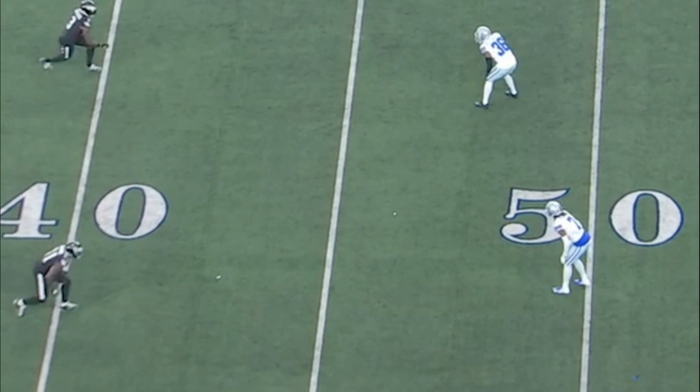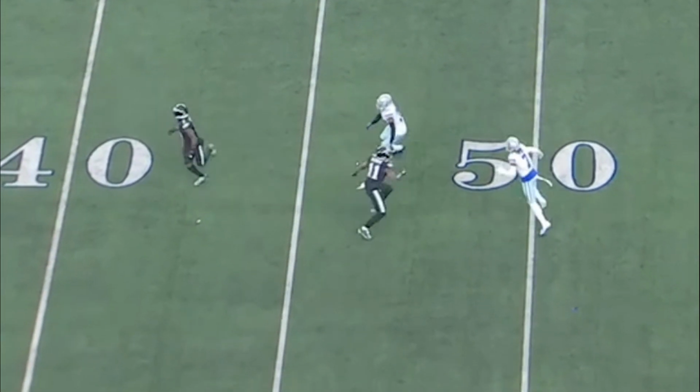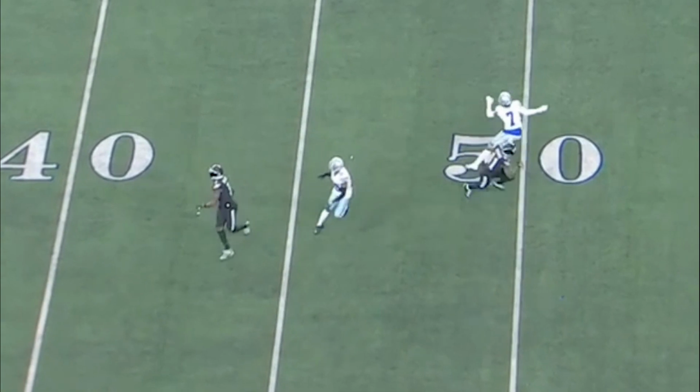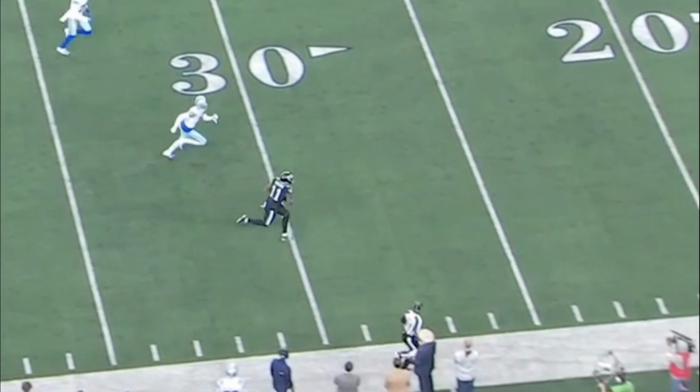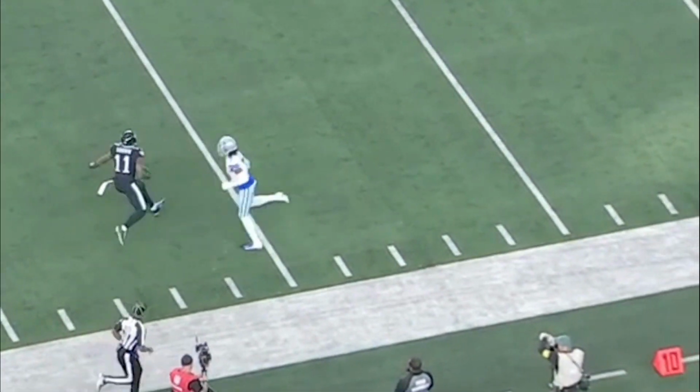Brown's route has no wasted motion in it. He didn't miss a step or delay through his break. As such, he found himself wide open against one of the better cornerbacks in the NFL down the sideline. Minshew connects with him, but he doesn't hit him in stride, which is what allows the defense to recover and prevent the touchdown.